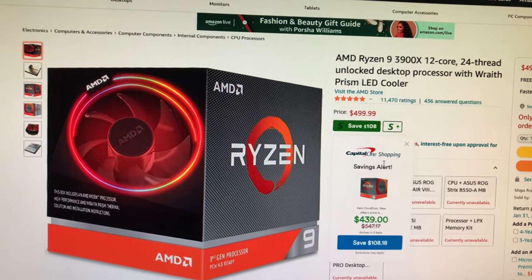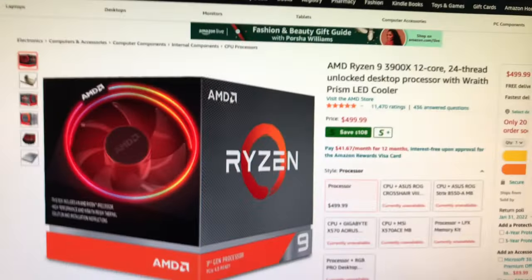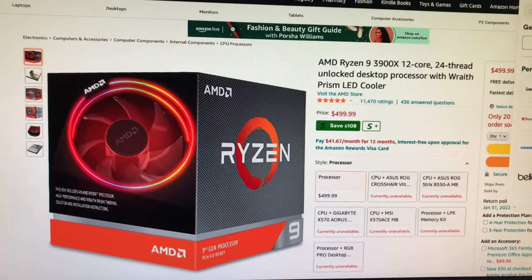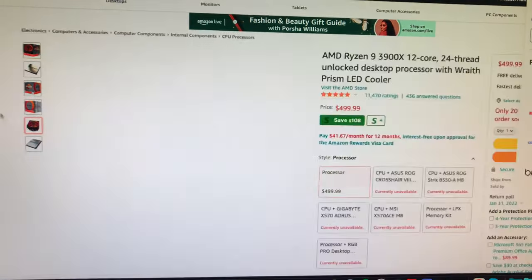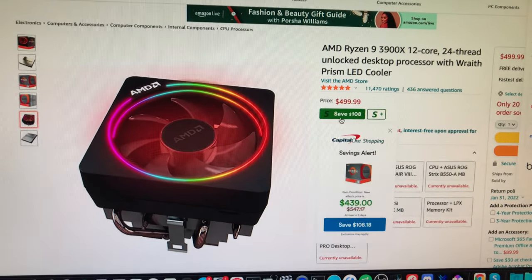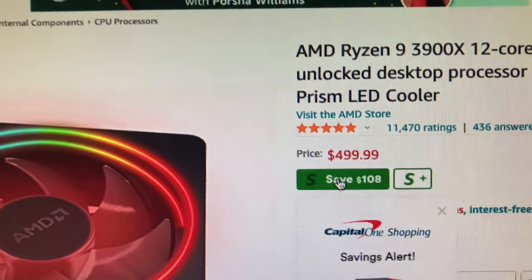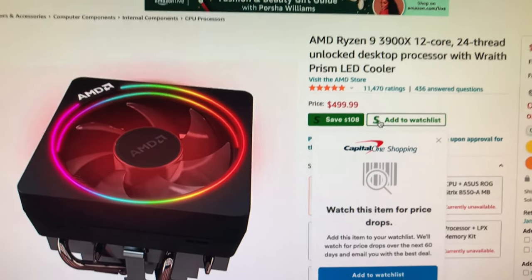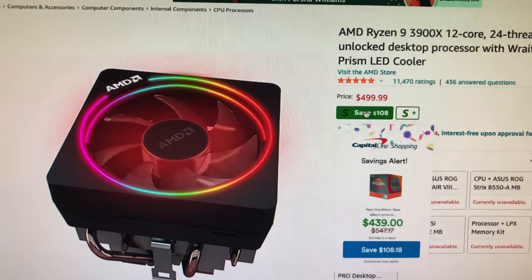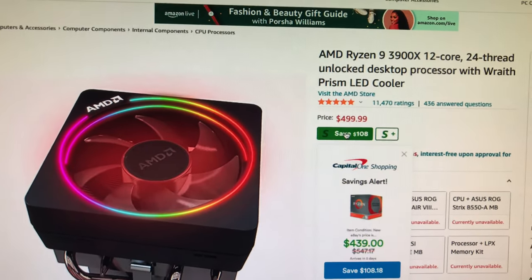So what you can also install is this, it's a Capital One shopping extension for Chrome and Brave browser. And what it does, as you go through any site, mainly Amazon, it'll give you this little icon here, like, hey, you can save 108 bucks, right? Over what they're looking for on Amazon, you just click on it and say, oh sure, why not? Or you can add it to your watch list. It's a great plugin. I've saved a couple bucks using this. So let's click on one. So I can save 108 bucks off this Ryzen. Let's go.